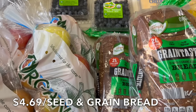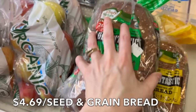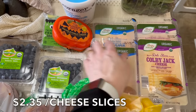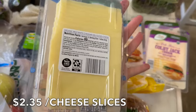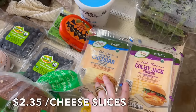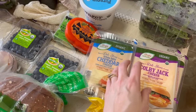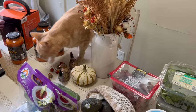Moving forward over here, I did pick up some bread. Hello, Simba. Hello, baby. So 3 loaves of bread for sandwiches, some cheese again for sandwiches, charcuterie board, things like that. Just a cheddar and a Colby Jack. I do prefer this over the conventional cheese because these cows are being given an organic diet instead of a conventional diet.